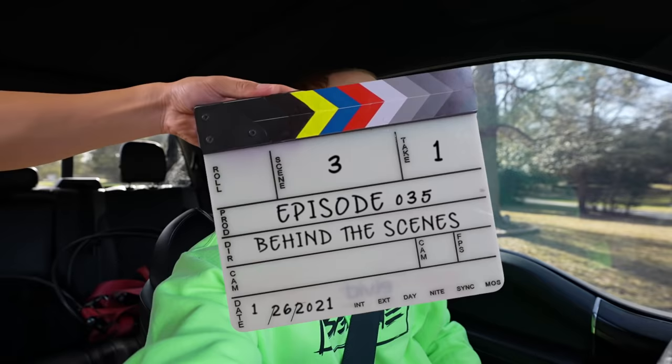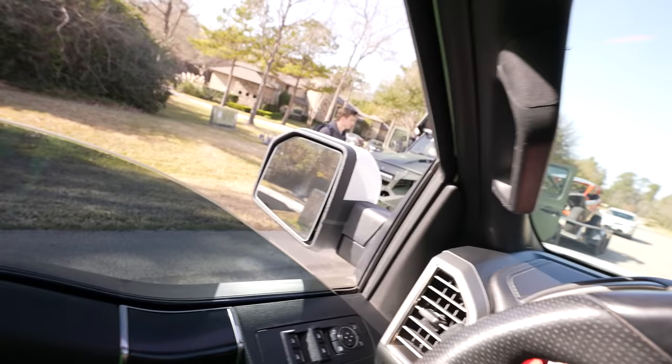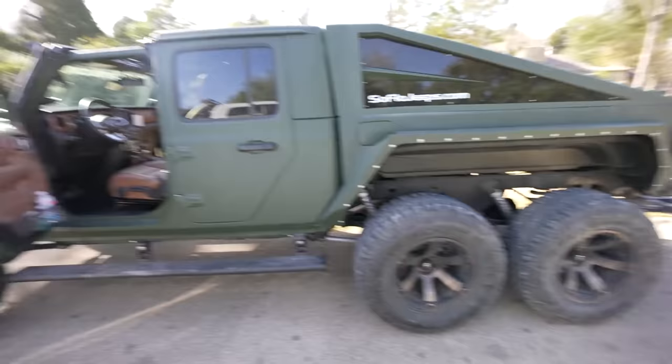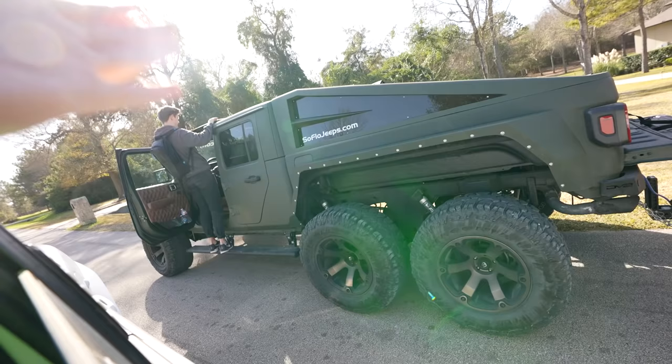All right, guys, so George just bought this brand new Jeep. And this is not any Jeep, guys. Just take a look at this thing. Wait for it. Look! Putting on a roof, you know? You never seen a Jeep with a roof before, bro? Dude, this man's Jeep has 6 tires. This thing is beautiful. It seriously looks like a tank.